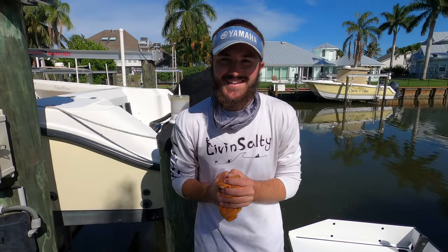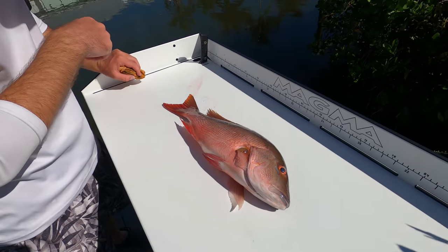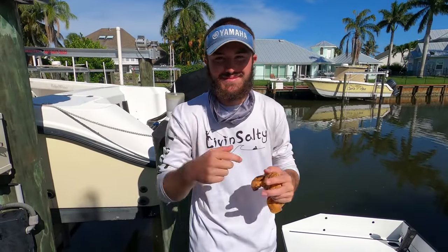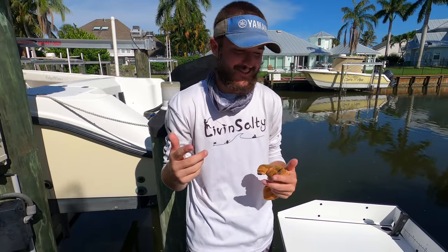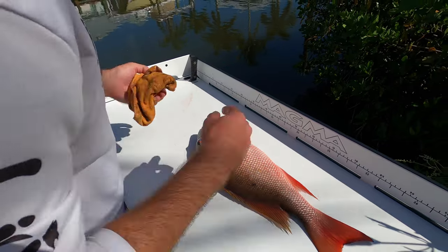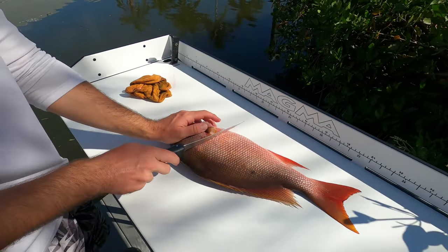We are back at the fillet table. We have our beautiful mutton snapper here, just about 19 inches. Beautiful keeper mutton snapper and our first ever keeper mutton snapper, so I'm totally stoked about that. So we're going to show you guys really quickly how to fillet this, because it's just like any other fish, but it is my first time filleting it, so I will be showing you guys how I do it here.